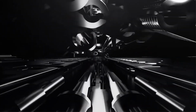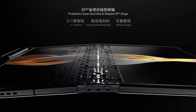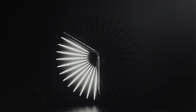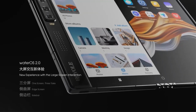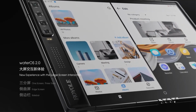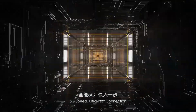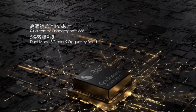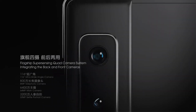The Royole Flex Pi 2 is a foldable smartphone that supports both English and Chinese languages but does not support the Google Play Store. However, it does support applications like Google Chrome, Facebook, and Instagram. Users can download apps through apkpure.com since it lacks Google Play Store support. The model number is Royole Flex Pi 2, originating from mainland China, and it is a touch-screen smartphone.